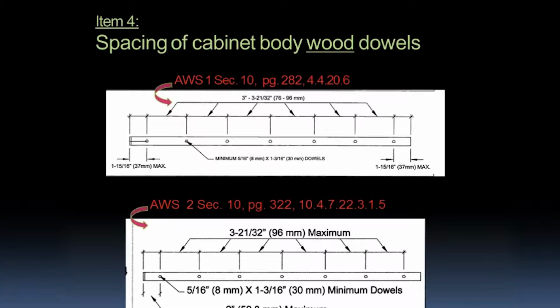Note that there is no minimum setback stated. So again, as the manufacturer, you decide where that dowel is most efficiently placed as long as that 1 15/16 maximum dimension is observed. Then in the lower diagram, we see that the Joint Standards Committee has seen fit to round off the 1 15/16 to 2 inches.